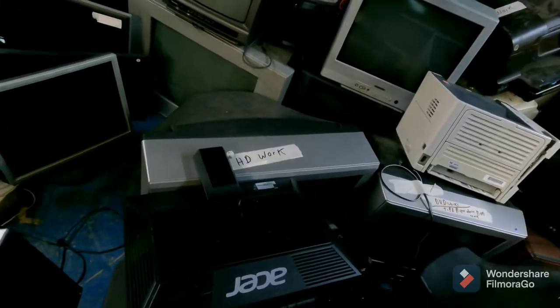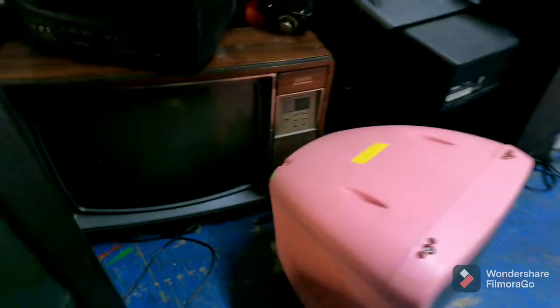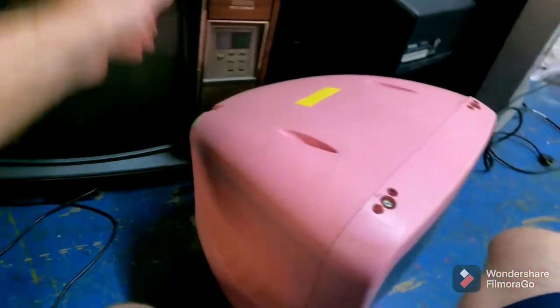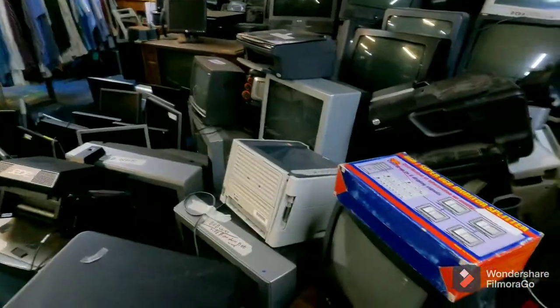I did test the Disney Pink TV. It took me a while. It probably took me 5 or 10 minutes to find the silly cord to test that thing. But I did test it, so at least I did test it. It does work, so I can put that in the listing. And obviously, it's good to know before you buy it, because if I buy it and it doesn't work, then it's really not worth anything at all.